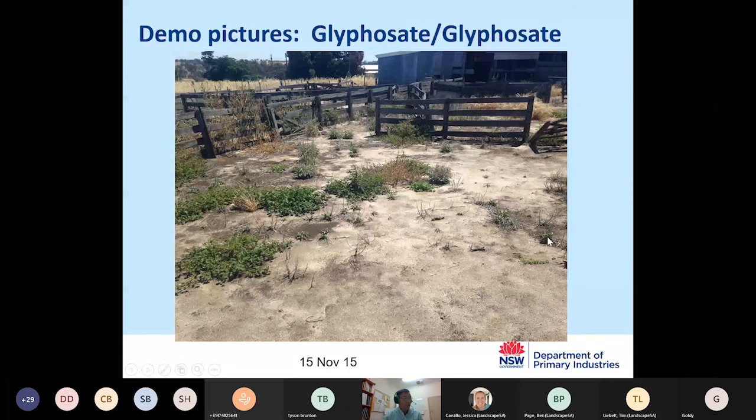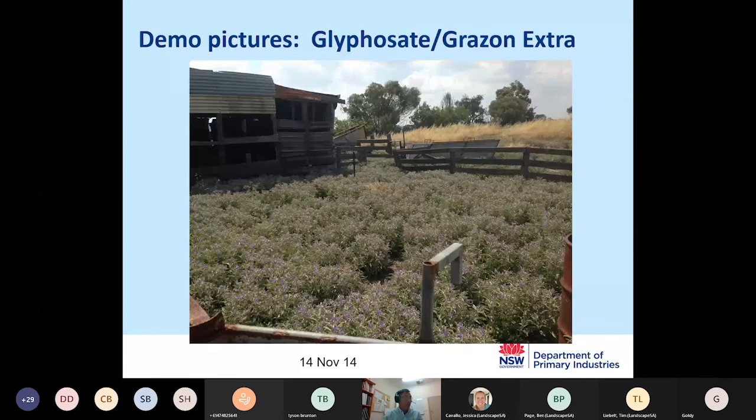Silverleaf Nightshade regrowth after a year, because in 1 year you're not going to exhaust the root system, because the glyphosate is not going to have a lot of damaging effect on the root system. And then we tried this followed by Grazing Extra. Grazing Extra contains the active picloram, and picloram is very effective on the root system.